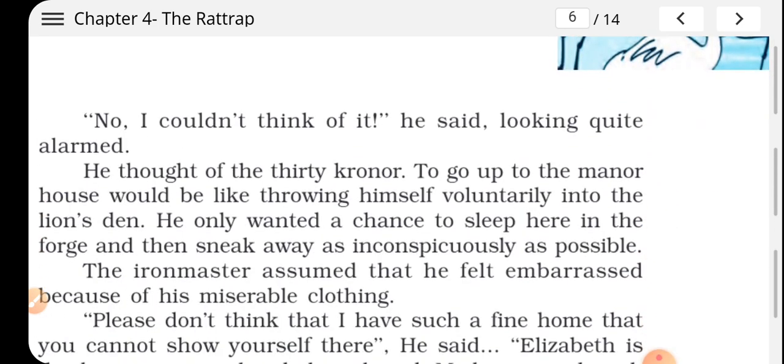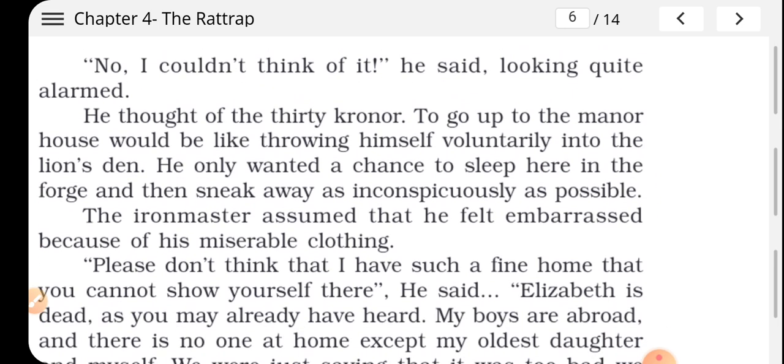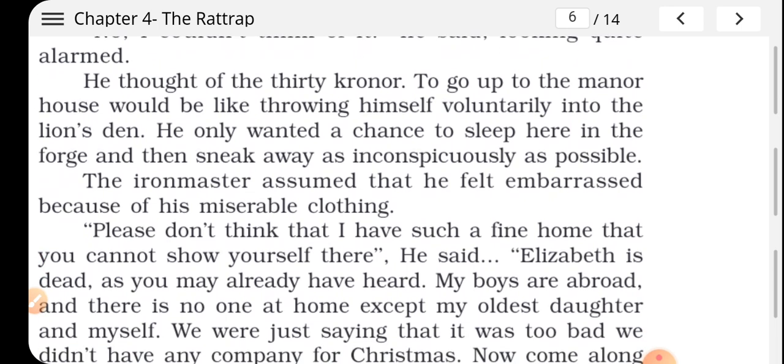Now, why was he not happy? Let's see. "No, I couldn't think of it," he said, looking quite alarmed. The rat trap seller was quite frightened. He thought of the 30 kronor. To go up to the manor house would be like throwing himself voluntarily into the lion's den. He only wanted a chance to sleep here in the forge and then sneak away as inconspicuously as possible.